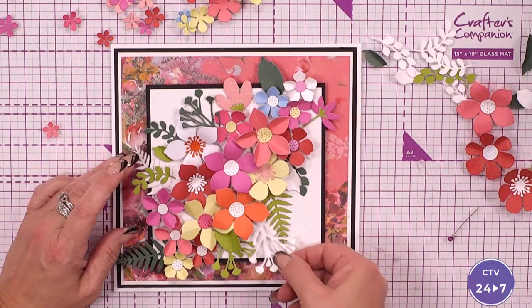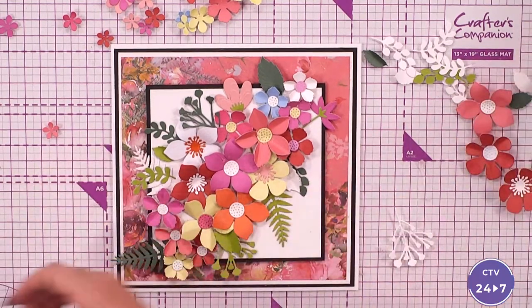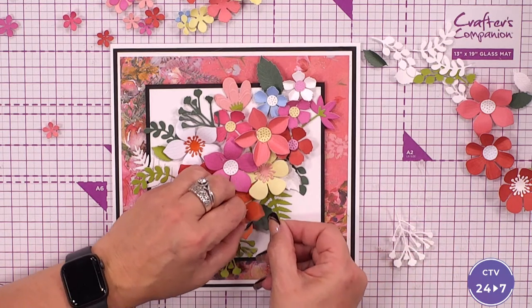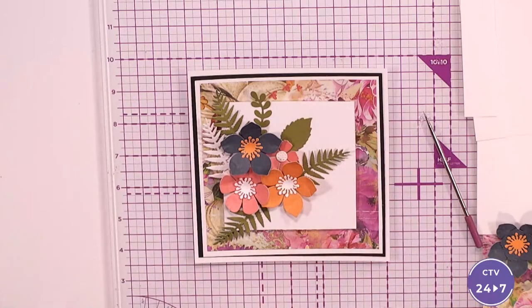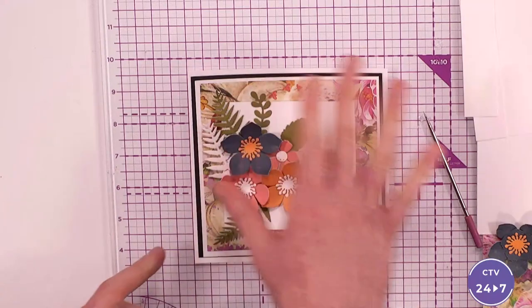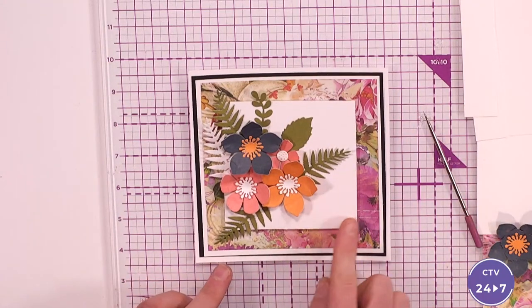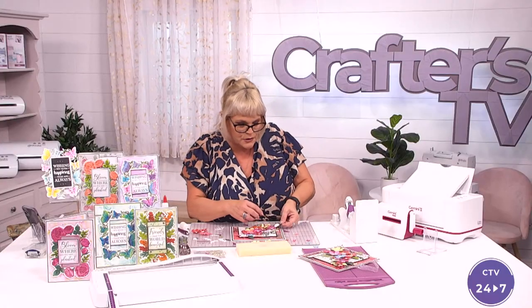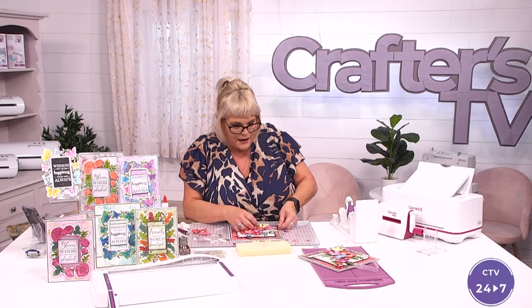I've got a bit more minimalistic compared to yours. We've done different stuff. I've gone for a little bit more minimal. I'm really happy with mine, though. A little bit more minimalistic. Oh, that's lovely. A little smaller project. Just going to pop a little sentiment down here. I'm really happy with it. You don't have to have the sentiment. Like I said, if you don't want to add the sentiment, you don't have to add that.